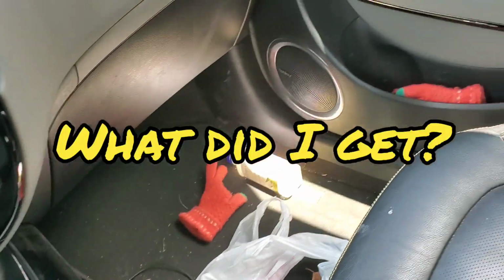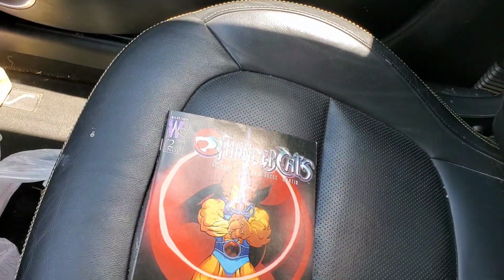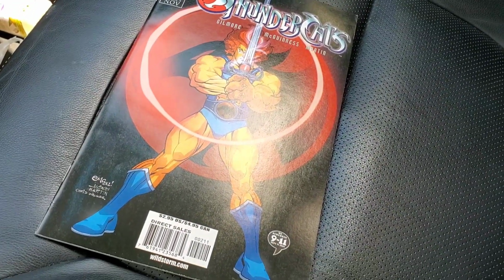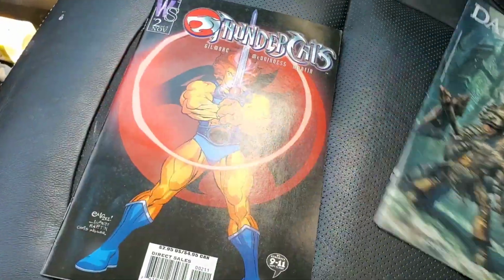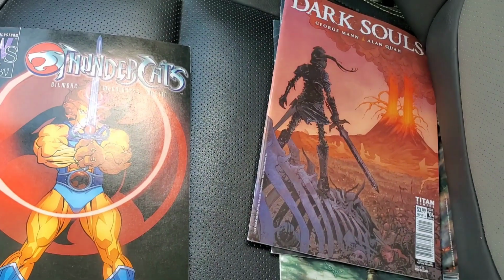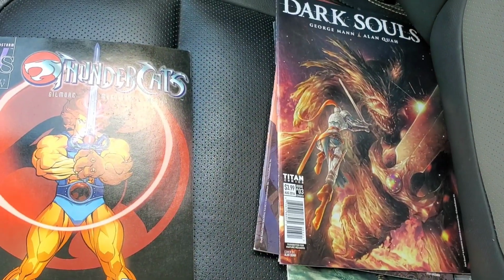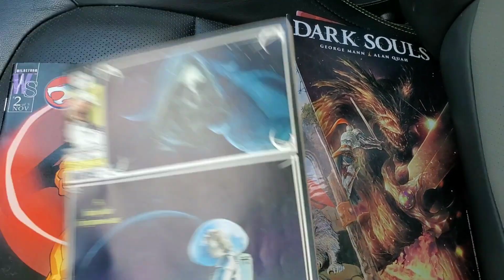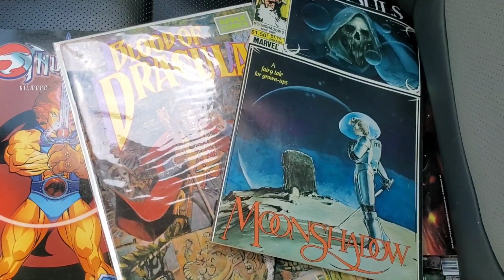Okay guys, I am back in the car. Just gonna show you real quick what I got for my art supplies here. Thundercats, really love that cover right there. Got a bunch of Dark Souls. Blood of Dracula right there. That is number 11. I really like the cover of that.